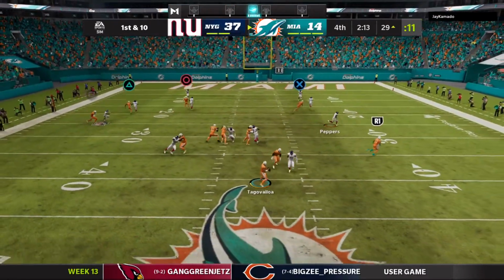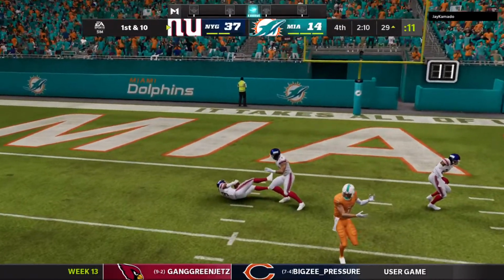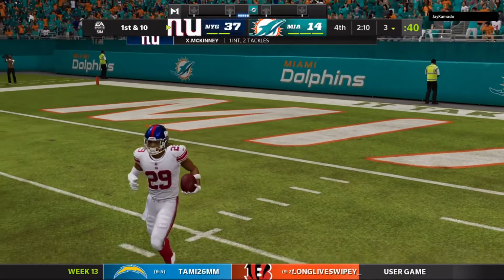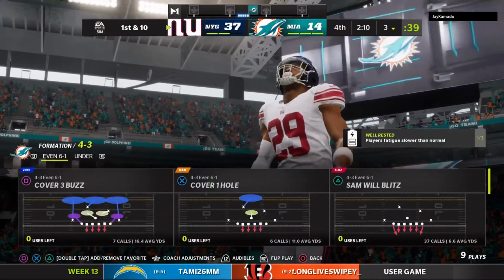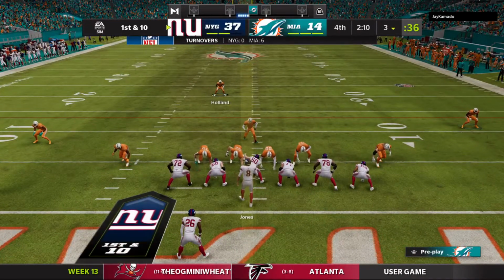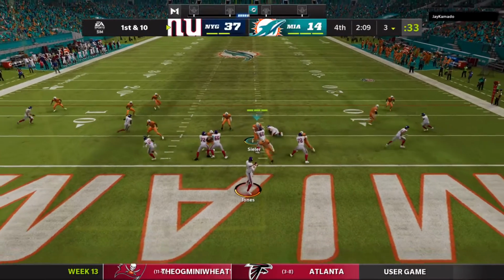Setting to throw on first down is Tua. And now here's another interception, picked off by Xavier McKinney. CD, I know it's just his second year in the league as a quarterback, but that's going to be one where, when he flips on the tape, he's like, I shouldn't have thrown that ball. No doubt about it, and his coaching staff will be emphatic.